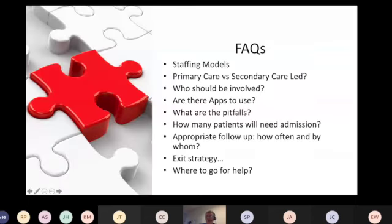So these were my FAQs when I wrote this little talk about how we do a few things. So staffing, you can be creative with the staffing. Use what you've got, but maybe use people who are shielding, or people at home. Primary care, secondary care, I don't think it matters, and again, they can be blended. Who should be involved? Well, certainly I would try and keep respiratory physicians, speaking as one, unless you have a significant clinical role, out of it, because we don't understand necessarily in hospital how to do this. And Joe may have views on that.